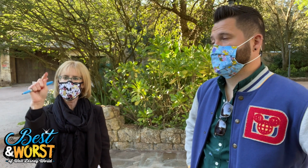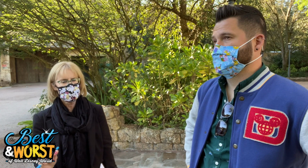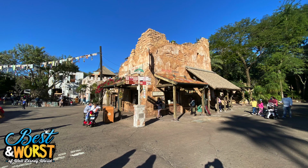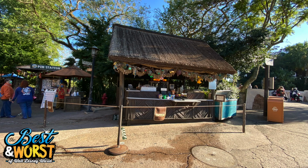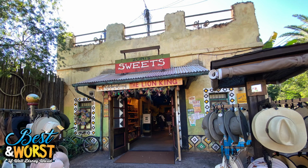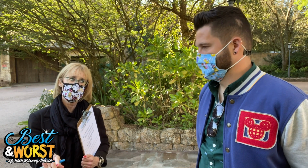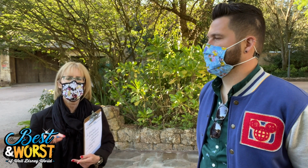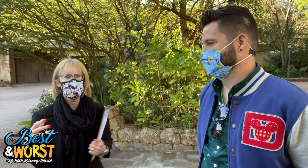You do have the little snack location that rotates. Sometimes it has Dole Whip, sometimes it has chocolate milkshakes, that kind of thing, so you can grab and go. The Dawa Bar is open. The popcorn area too, you can get your popcorn back here. Mombasa Market has the sweets inside of it, right? That's right, Zuri Sweets is there. The Harambee Fruit Market is fantastic. If you're looking for a snack that isn't popcorn, they have those Simba pretzels, and they'll have strawberries there.